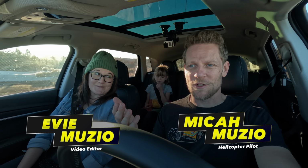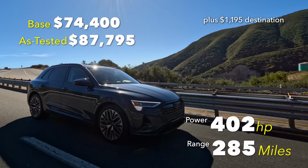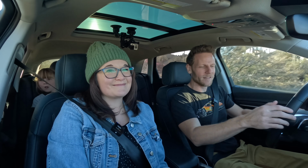We're driving the Audi Q8 e-Tron. It's all new for 2024 and it's electric. Coming up, I'm going to explain what a Q8 e-Tron actually is, and it's probably not what you're thinking. But first, let's begin with the interior.